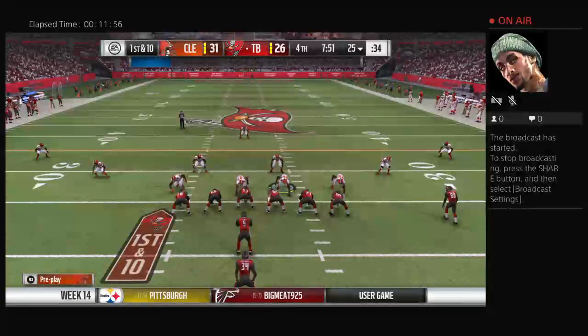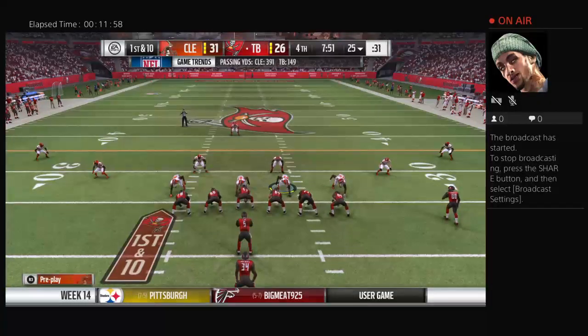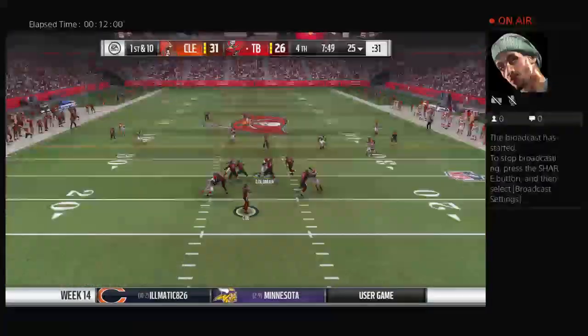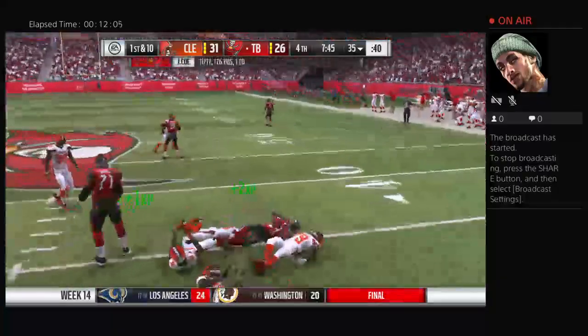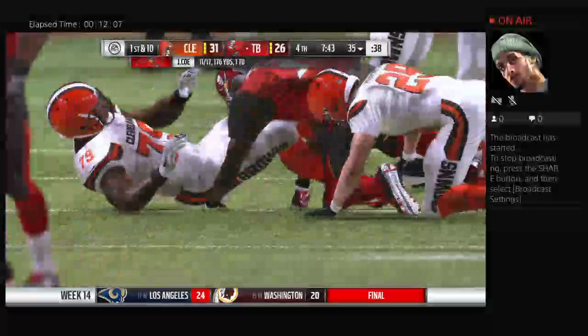They'll come out in the pistol. Green 39. They'll come out throwing here on first down. He's going to flip one out here to his running back. And he's brought down, getting this one up to about the 35.